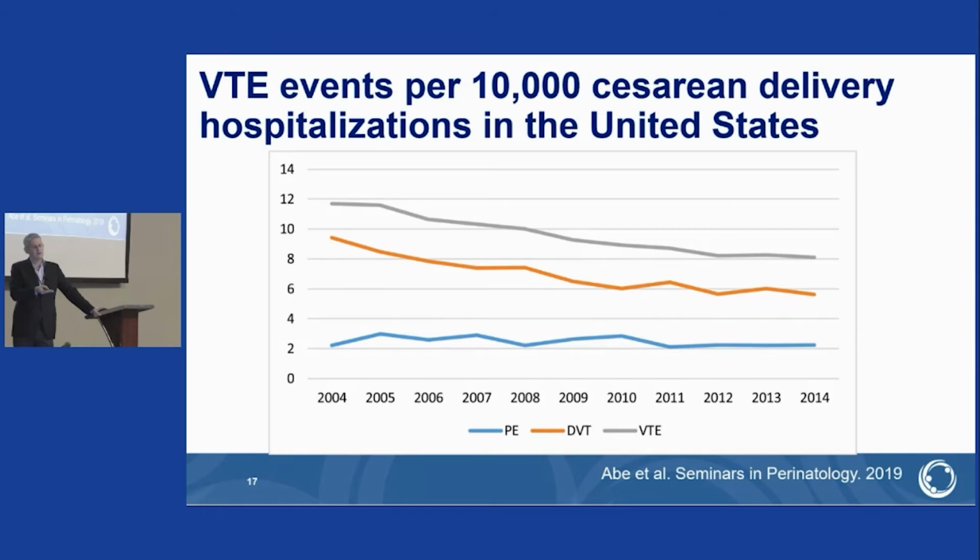The investigators at the CDC looked at VTE risk during cesarean deliveries over an 11-year period, 2004 to 2014. The gray line on top is all VTE events. And what you see is a decrease in risk from approximately 12 per 10,000 to about 8 per 10,000. So that sounds good. But then they went ahead and disaggregated the VTE into deep vein thrombosis, DVT, and pulmonary embolism, PE.